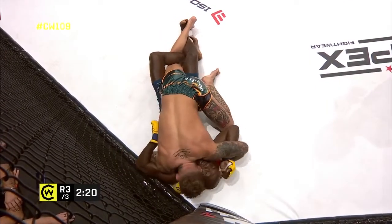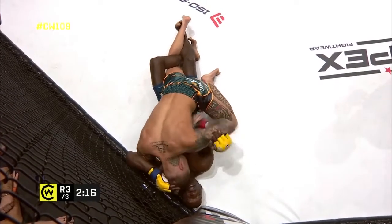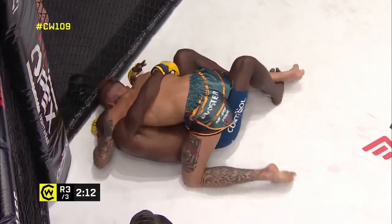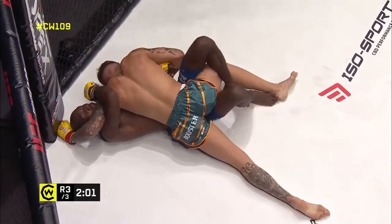And here he's staying heavy, and this is where the fatigue may come into play here. Carrying the weight deep in the third round when you're the one who needs to be active. Vucenic's corner saying, look, just keep chipping away. Nothing flashy needed. He's in a good position here. 2 minutes left on the clock.